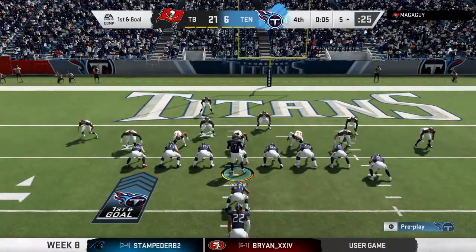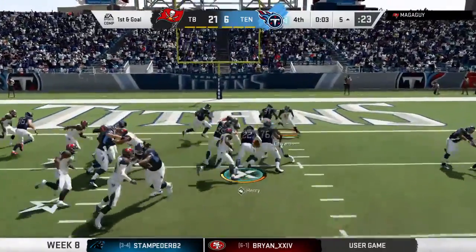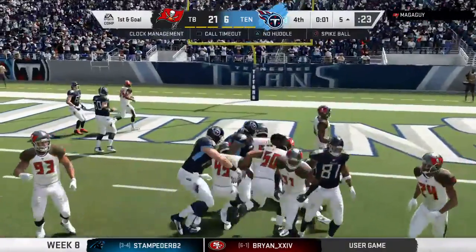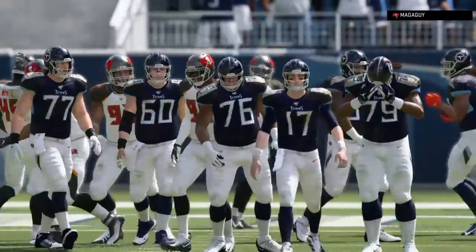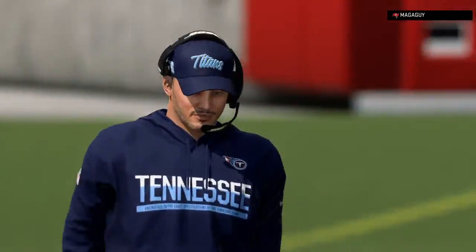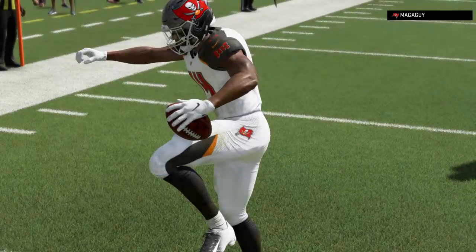Now, this is a nice little gift wrap situation as they take over 1st and goal. They'll try and run for it with Henry. And he's able to get it down to the 2-yard line. So time has run out on what will be a Tampa Bay victory. And they were spurred on by a strong performance.